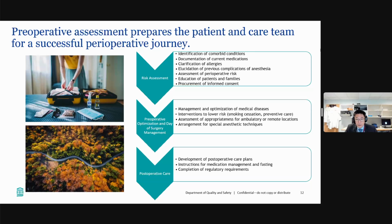And then after the surgery is done, the pre-op assessment is also good for telling patients about their post-operative care plans, arranging for care at home if they need to be taken care of by a nurse or by family, and what they should be doing after surgery in terms of eating, drinking, lifting weights, activity, and so forth. So all these things can be influenced in a positive way by a good preoperative assessment.